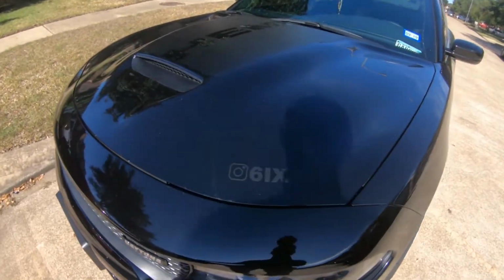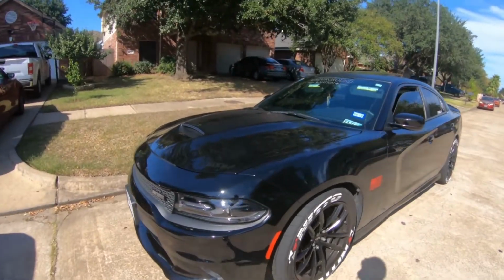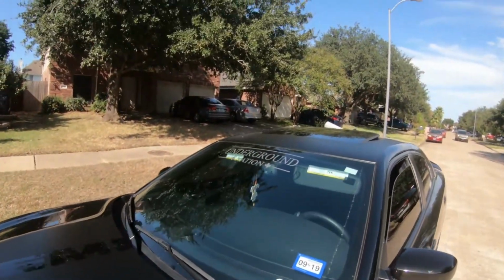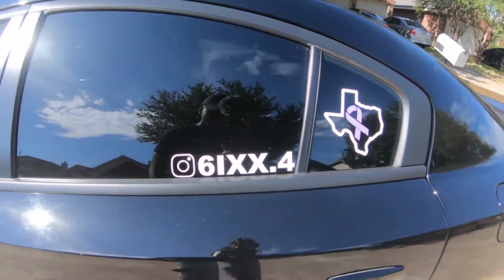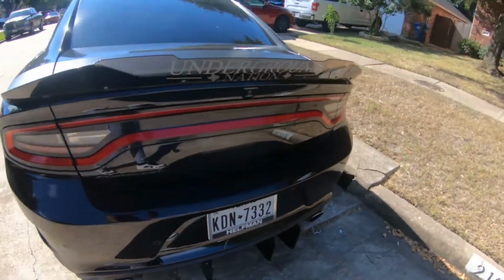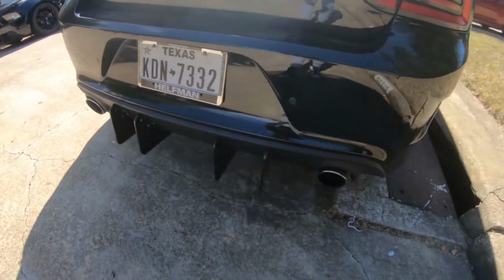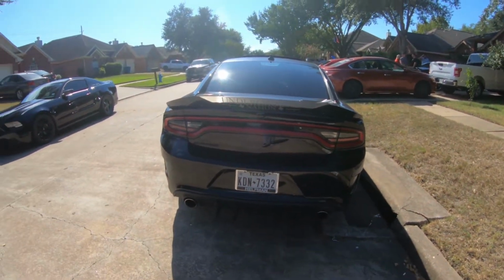All right, over here we have a Daytona 392 Charger with the tire stickers on there, looking pretty good. I don't know if you guys can see that. That's his IG right there. As you guys can see, representing the crew, Underground Nation. Looking pretty good. 6.4 Daytona. You guys can see all the stuff he's got done to it. He has this dope wicker bill over here. He has the rear diffuser. It looks pretty good in my opinion.